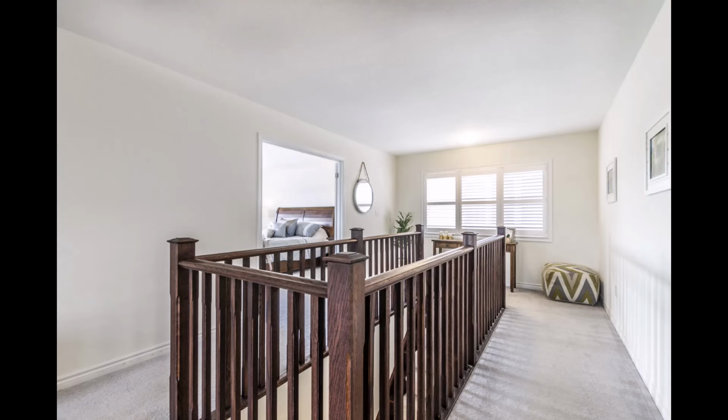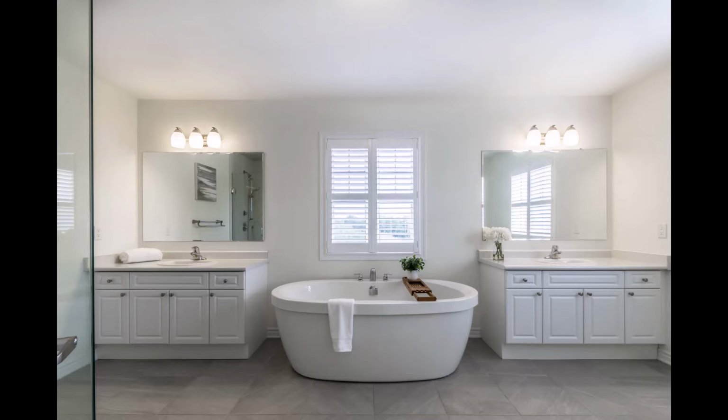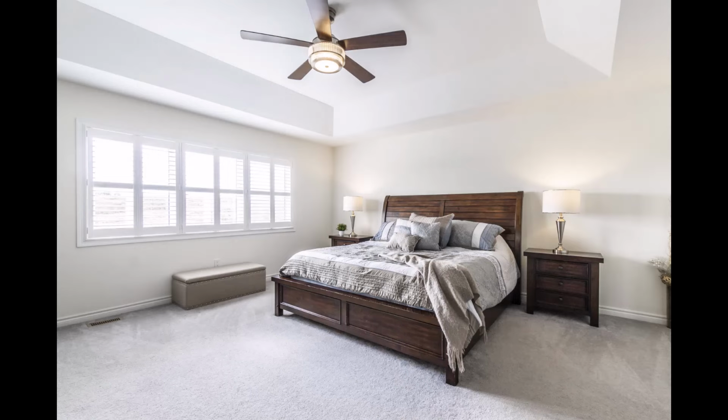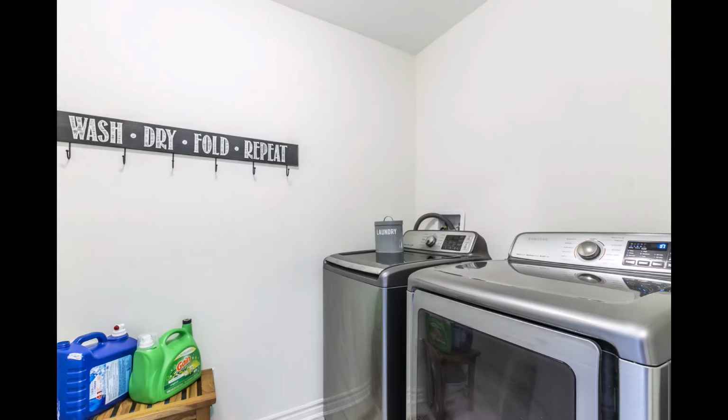The primary bedroom retreat is on the other side of the home and has a luxurious 5-piece ensuite with soaker tub and separate oversized glass shower, plus his and hers walk-in closets. There is an additional 4-piece bathroom and convenient second-floor laundry room with wash basin.